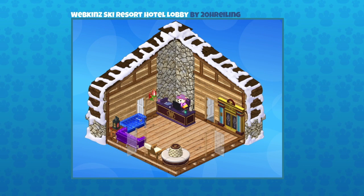Moving on here. This one is cool. It's a Webkinz Ski Resort hotel lobby, and it was sent in by 20H Reeling. That is so clever, the way they've used the hotel items in with the ski resort wallpaper. And actually, that's the first time I've seen that in a small room, and it really looks lovely. Like, it really enhances the side view of the roof and the snow. Yeah, that is excellent. I really love it because it really does give the feel of a lobby with those hotel items, but then tucked in with, you know, the Adirondack chair from the Winterfest.